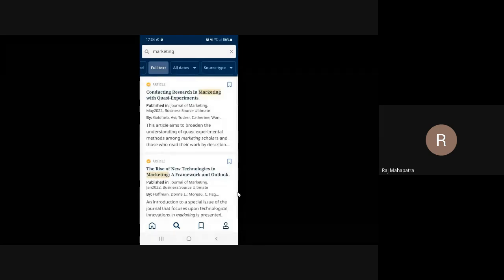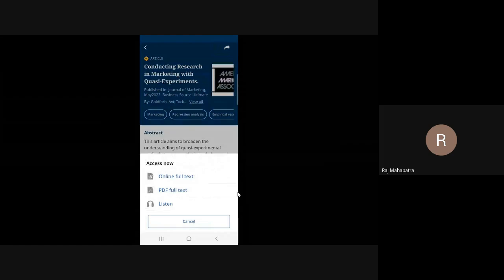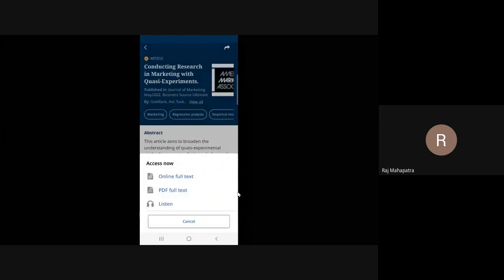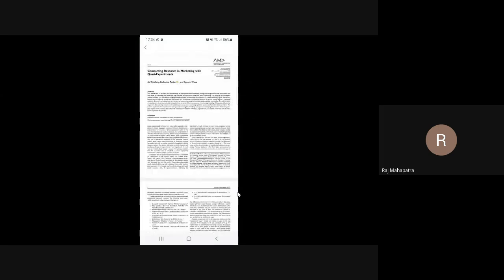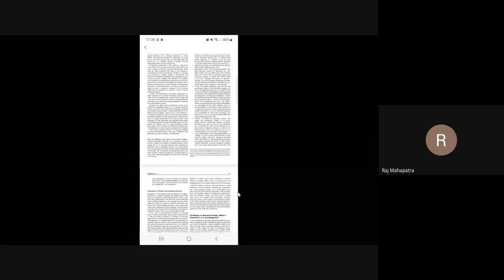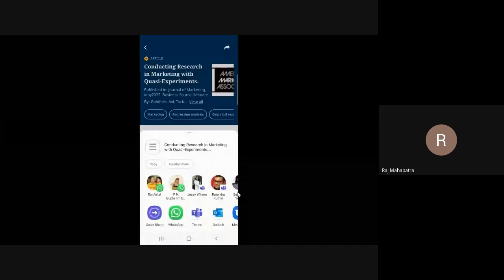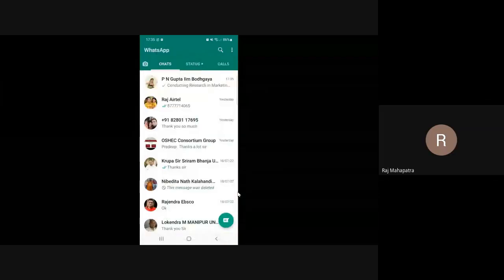If you click on the full text, click on Access Now. You can view the online full text, PDF full text, and audio files also. If you want to view the PDF full text, then automatically it will load the PDF files for you. You can go through the PDF files, read the articles, and you can also listen to the audio files. You can also zoom in and zoom out. If you want to share these articles on social media, like WhatsApp or Facebook, you can share this article with the social media sites, and the other users will get the link.